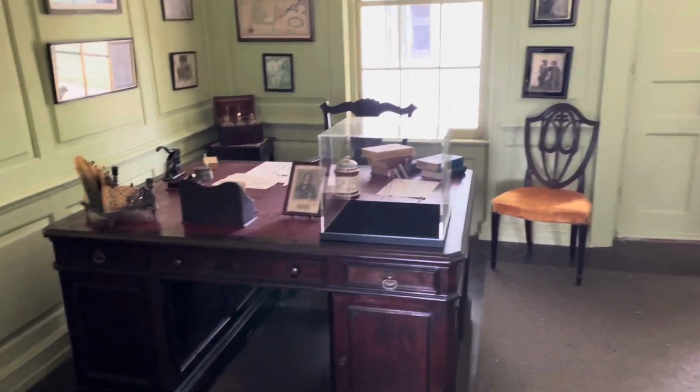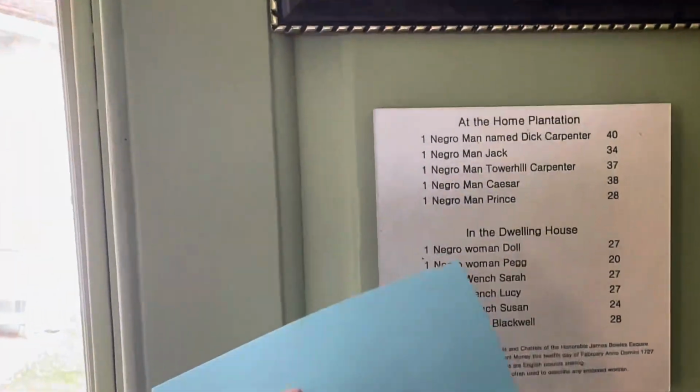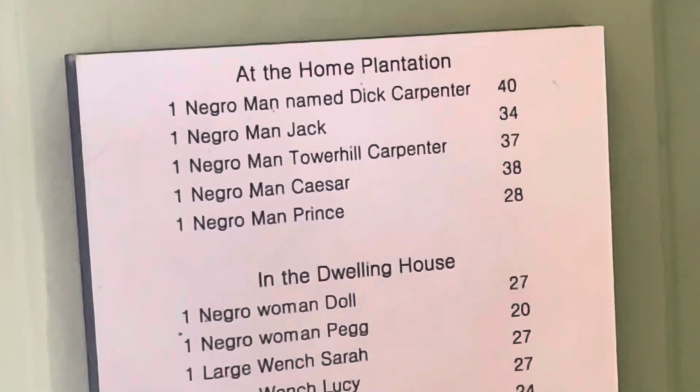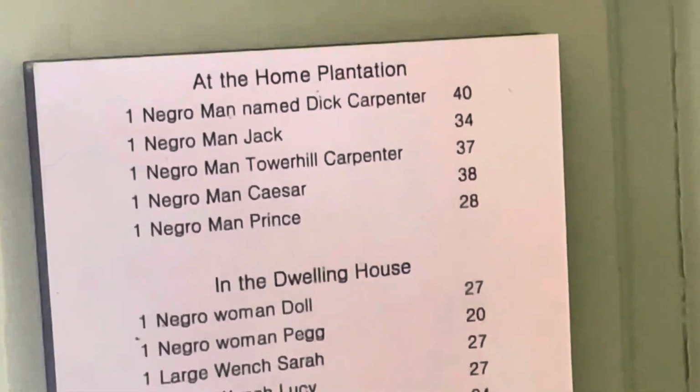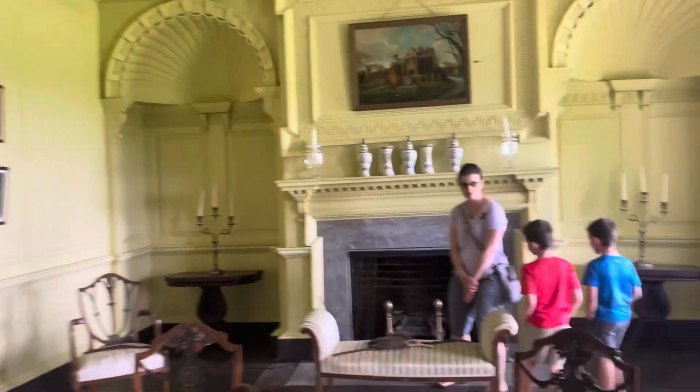This is inside of the mansion, and we actually paid for a guided tour, and the tour guide was excellent as she walked us through different portions of the house. Here is a list of slaves that are owned and currently live on the plantation and how much they are worth. And this is what we would call the living room. Today, we would consider this a living room area of the mansion.